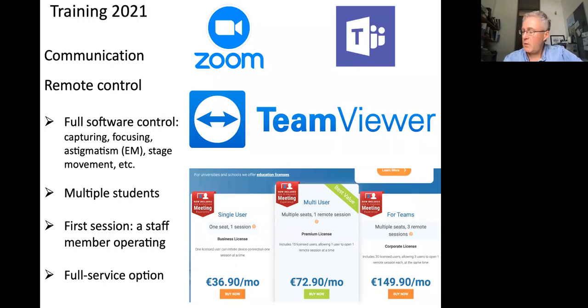And even after lockdown, I would keep this way, because I like this. TeamViewer allows, so we can use Zoom or Teams for communication and TeamViewer for remote operation. And the point is, of course, to get a licensed version of the software. Otherwise, after a couple of users, you will be kicked out of the session.